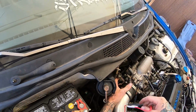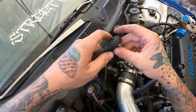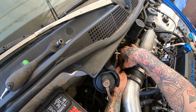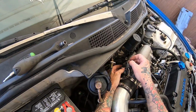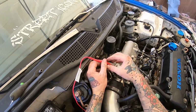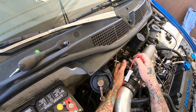So let me get a little Phillips head and we can crack this TPS loose and we can adjust that. Okay, that's my luck. All right, whatever. Now, both of them broken loose, plug this back in. All right, so now we just rotate it whichever way we need until we get our voltage reading. Again, off the middle wire, we're looking for 0.5 volts, as close as we can get to 0.5 at closed throttle.